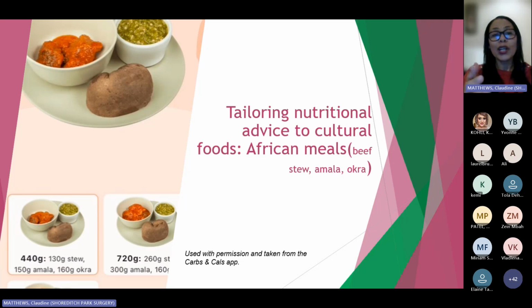So you're not saying you can't have these foods, but pay attention to how much you're having, because remember, it is about not only the type of food that you're eating, but it's also the amount of foods that you're eating. And we want to maintain a healthy weight. So in order to maintain a healthy weight, we want to take in the right amounts, the right variety, the right amounts of foods. And as you can see with this slide, you can do that by eating your traditional foods, but just paying attention to how much you're having.